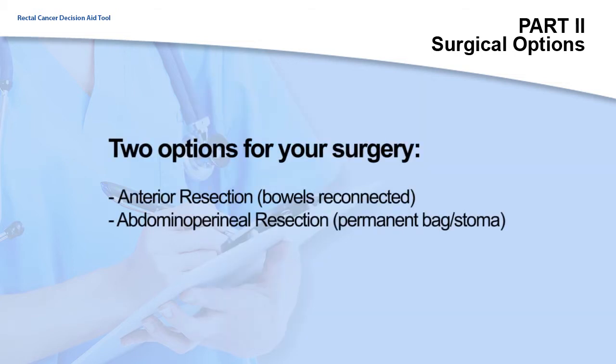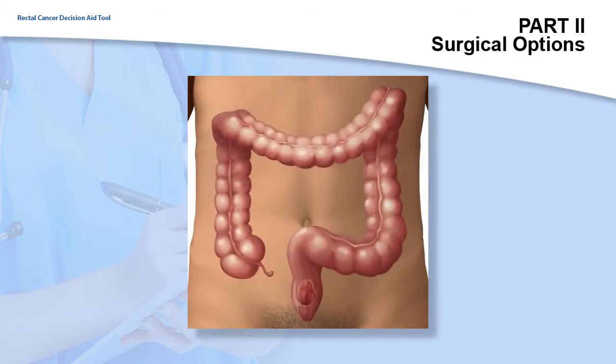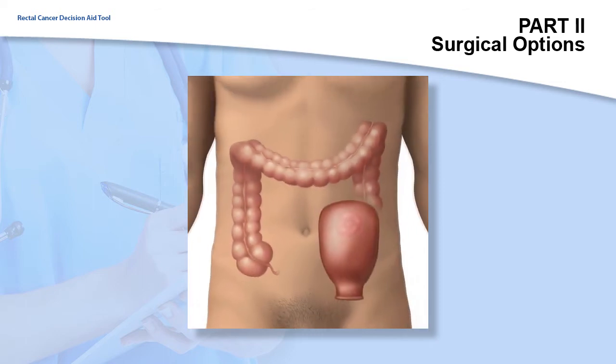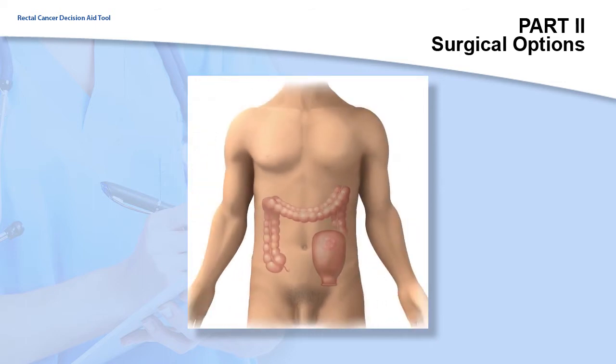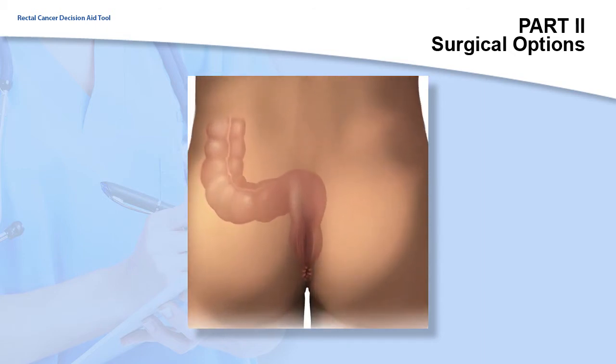The second option is called abdominoperineal resection, or permanent stoma or bag. In this situation, the tumor cannot be removed without removing the whole rectum and anus. Once the rectum is removed, the healthy end of the bowel is brought out to the skin and a bag is attached. The rectum and anus are removed as one piece and the anal area is sutured closed.